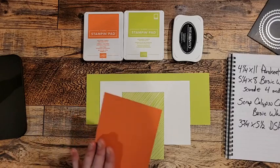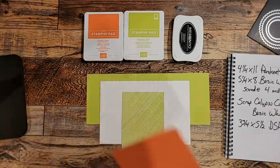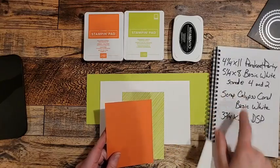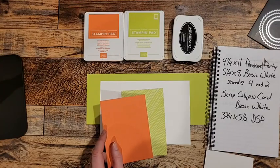And then I've got a scrap of Calypso Coral. No, I don't. I missed the Calypso Coral piece. We're going to add on here. Let me grab my black marker.